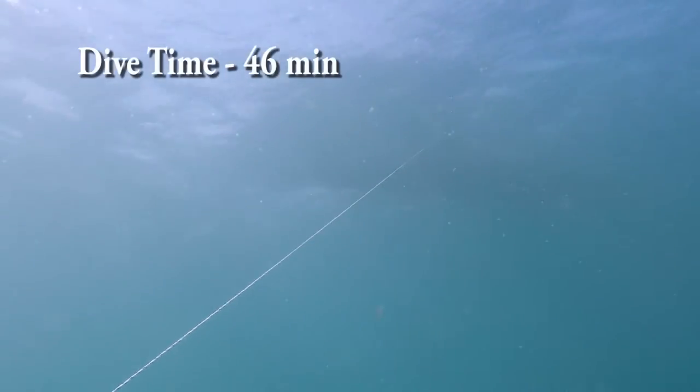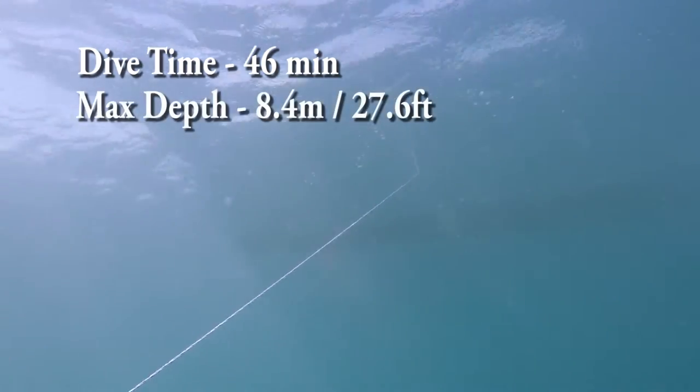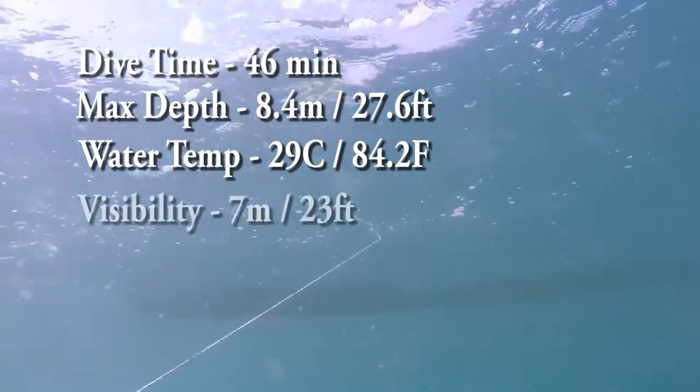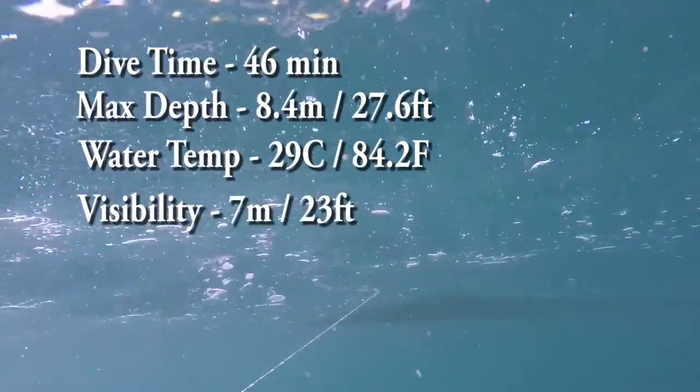Our total dive time was 46 minutes, the max depth was 8.4 meters, the water temperature was 29 degrees Celsius, and the visibility was around about the 7 meter mark.